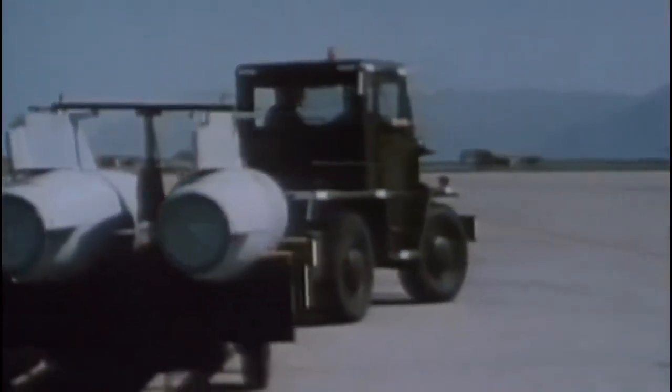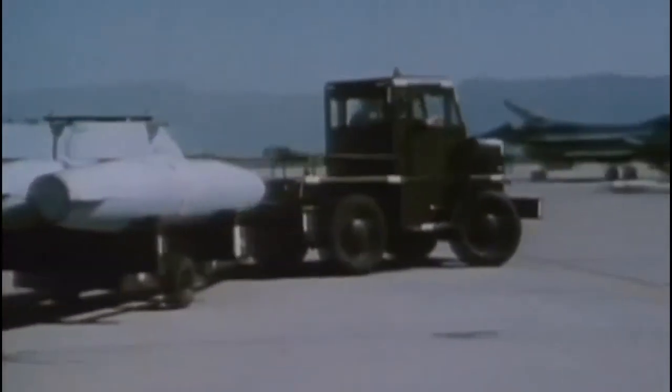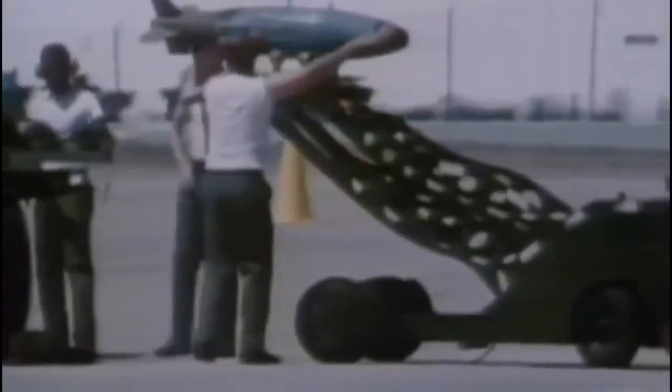In addition to its traditional fighter role, pilots soon realize that the F-16 is highly effective in air-to-ground scenarios.